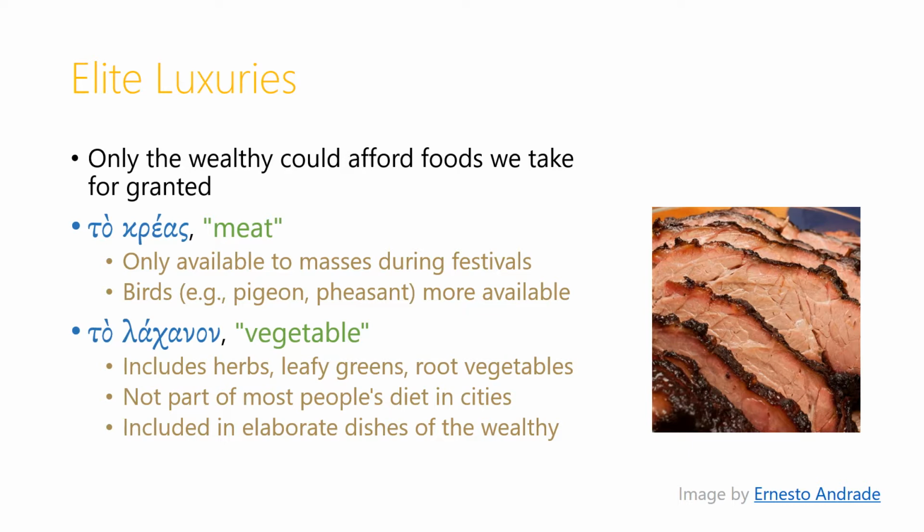Interestingly, the diet of rural people, of poorer people who were farming the land, often as tenant farmers or slaves, the diet of those people tended to be better, more nutritious, because it would include a lot more of the fresh vegetables that people would have access to in kitchen gardens.